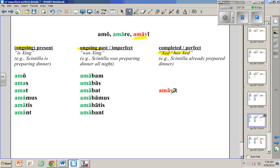And that's it. So that V at the end of the stem is showing me completed. So I know to translate it as X'd. In this case, loved, or prepared, or hurried, or greeted. Not was preparing, not was greeting, but just simply greeted. The action is completed. Okay? But that's not the end of the story. We also need to know how to say I hurried, you hurried, he hurried.